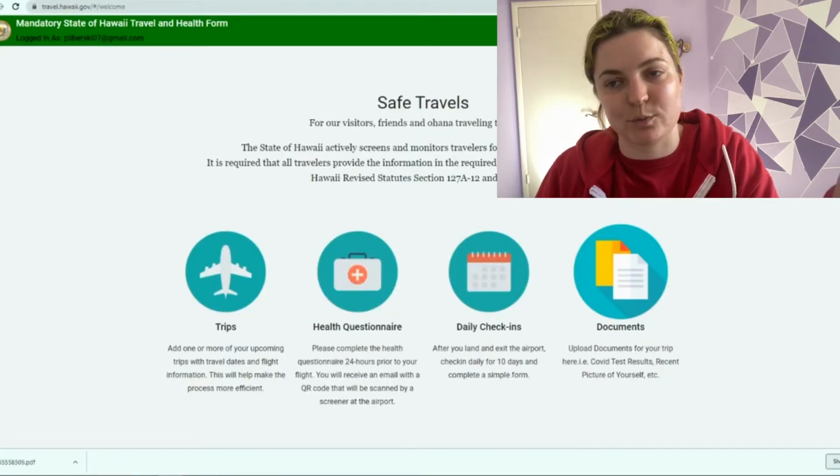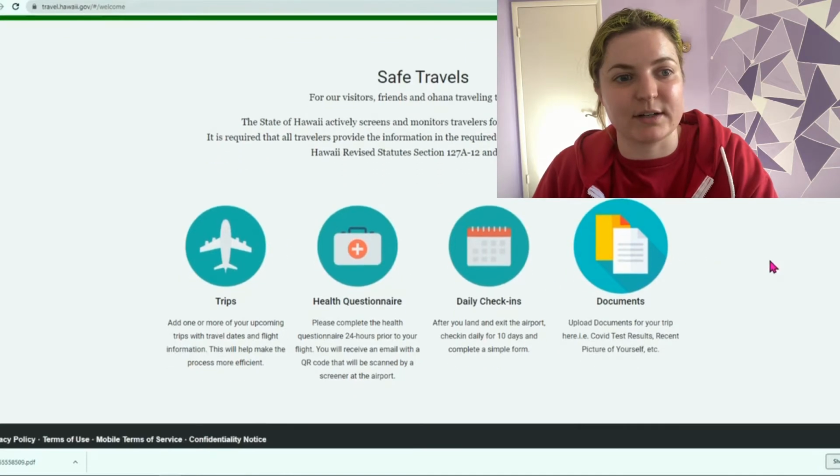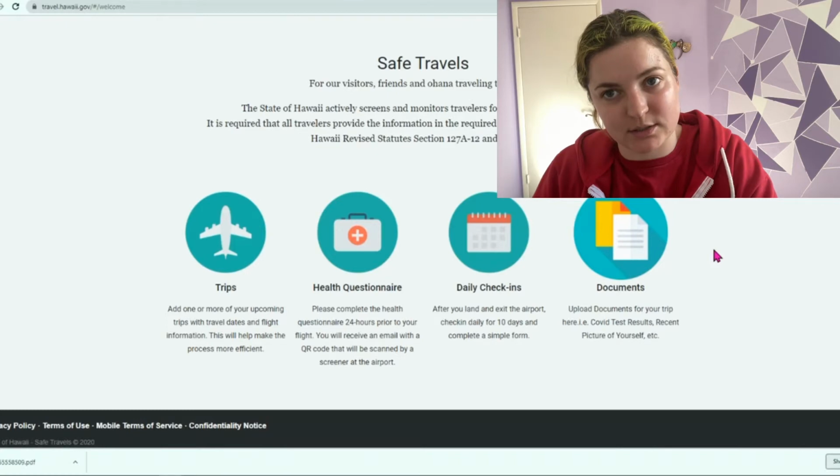And finally, most important, is the mandatory State of Hawaii travel and health form. So this one, you will have to add all of these different items. So you will have to add the trip that you're going on, you will upload your COVID test, your daily check-ins, just everything. So you'll want to make sure you have this page bookmarked.